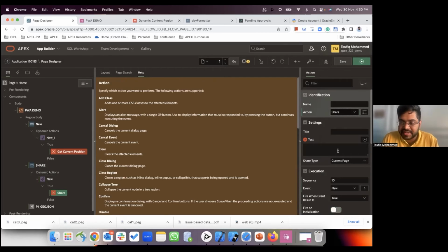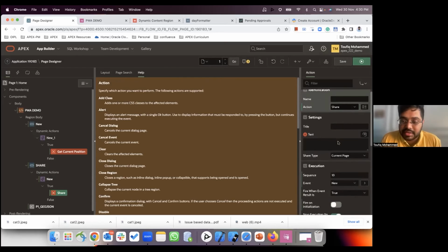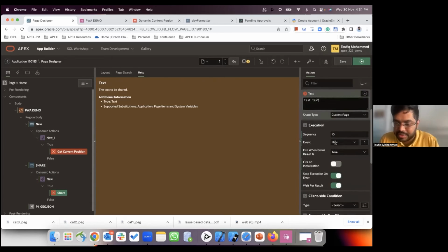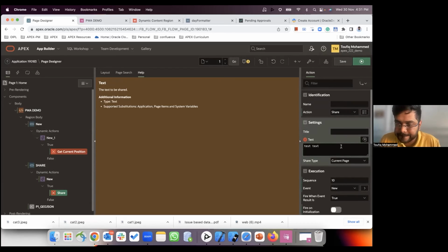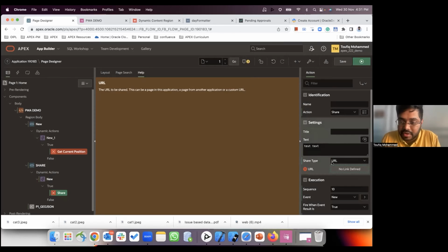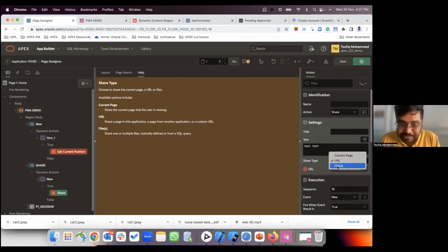So as part of the share dynamic action, you can specify the text which gets shown when that particular item is shared. And you can also specify what is the share type. If you want to share the current page, you can specify the current page, then the URL to the current page will be shared. If you want to, you can also specify the URL if it's a different page. And more interestingly, you can also share files, right?